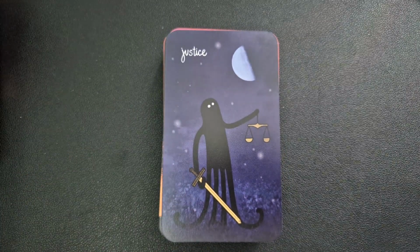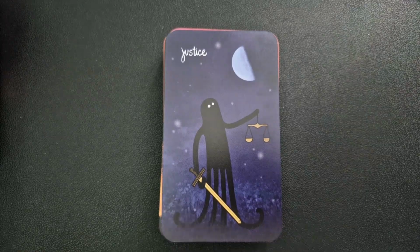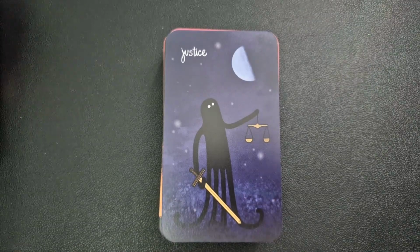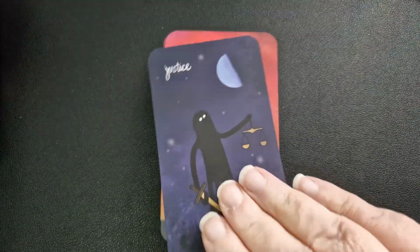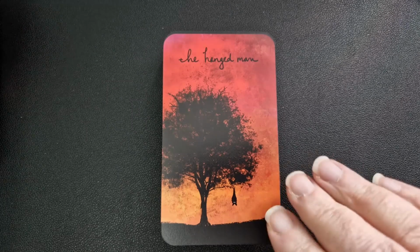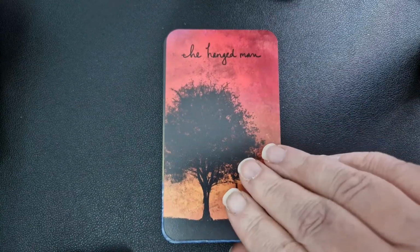Justice. Sorry about that. Jelly Bean has found a little toy, and he's making noise. Okay. Now he no longer has that. It's actually a tea light he was playing with. The Hanged Man. No, it wasn't lit. Oh, hello. Hello, Jelly Bean. You come to check out these cards.